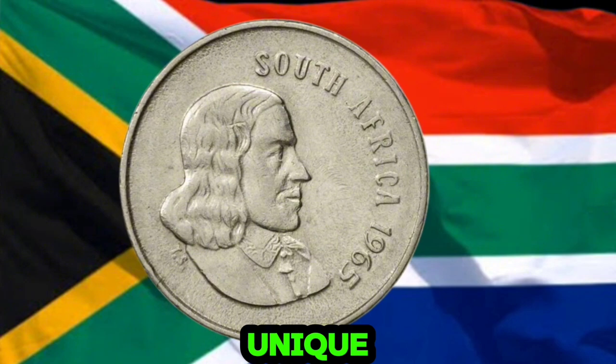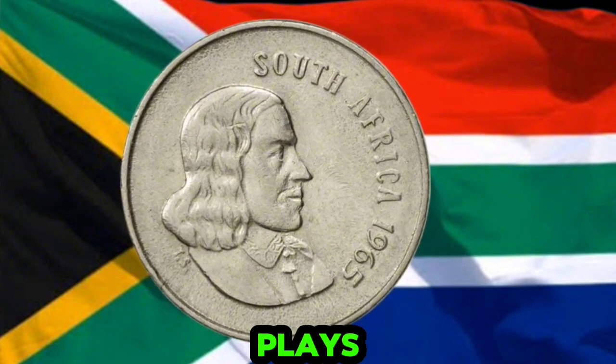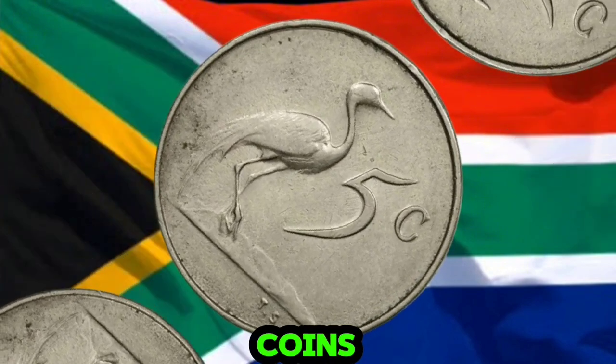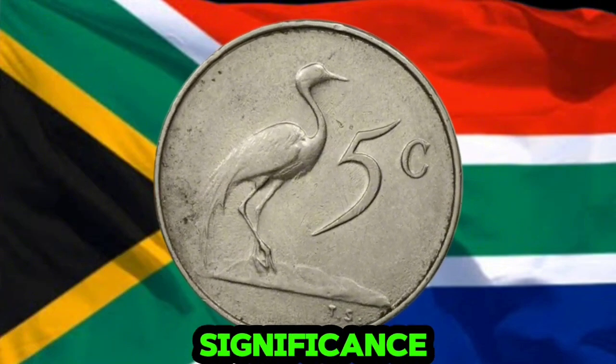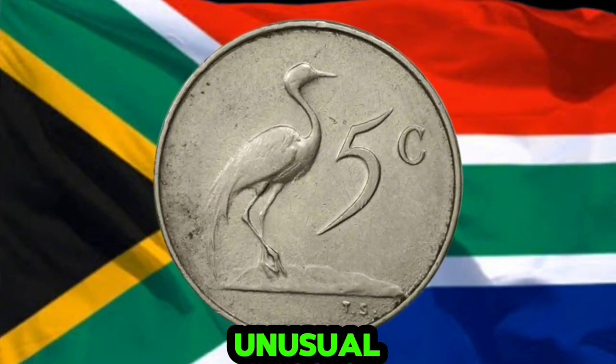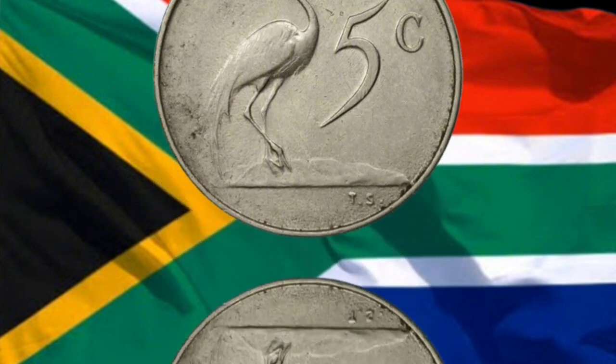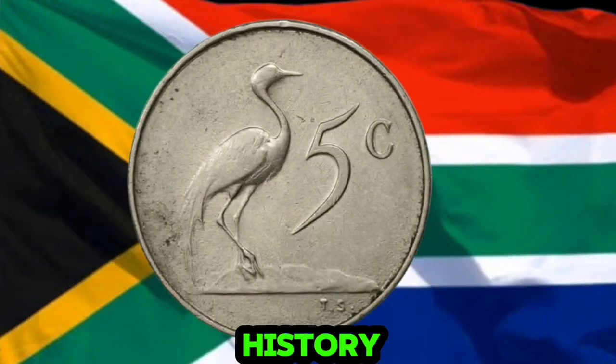Additionally, the unique nature of the error coin also plays into the broader numismatic principle that some of the most valuable coins are those that hold historical significance or were produced under unusual circumstances. Coins like this represent a moment in time, a mix of craftsmanship, history, and a bit of luck.